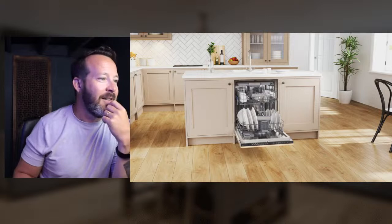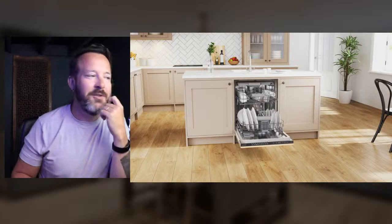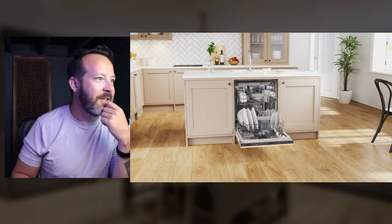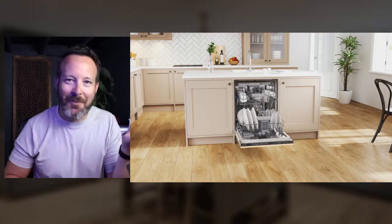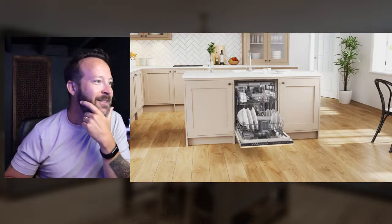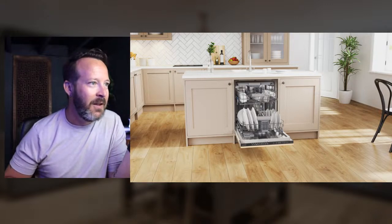Unless, I don't even know how or why this is like this. This was just the most interesting dishwasher placement I've ever seen. If you can't decide where to put it, put it on the back of your island. I'll just let that sink in for a minute, because when I see this, I'm like, no, that can't be right. But there it is. I mean, it's a beautiful looking kitchen. It's not like it's some random old thing. It's designed and new, and they're doing this.